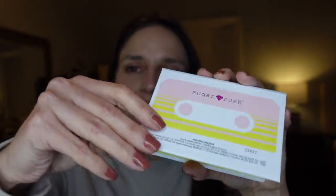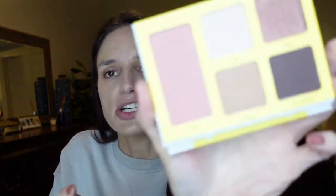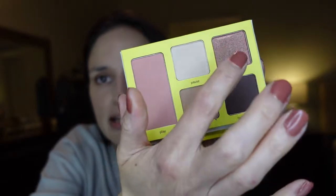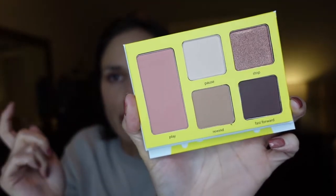I am gonna jump into this palette. So I picked up this little Sugar Rush palette. It was on sale, oops, it's the bottom, for like $15. And I thought it was cute because I really like this basic setting, crease, darken, and lid shade. And I thought that'll be great. And it comes with a blush.